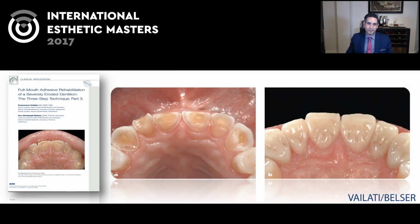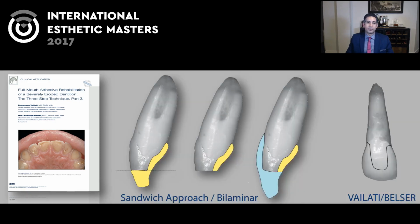Before and after. After this stage, the patient's going to have increased incisal length. They're going to have the full palatal surface restored, and they would look like the picture on the left here with the yellow palatal restoration that extends to the incisal. And then when you go to the final restoration, you would prep away the composite, replace the facial and the incisal with ceramic, and you have what's called this sandwich or bilaminar technique.